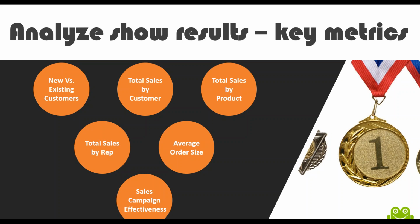The next metric you want to consider looking at is total sales by rep. So obviously, some reps are going to be better than others. I find that a little competitiveness always adds some fun to the booth. So every morning I would set a quota for each rep at the booth. How much are you going to sell? And at the end of the day, we compare achievements, and the next day we up the numbers.